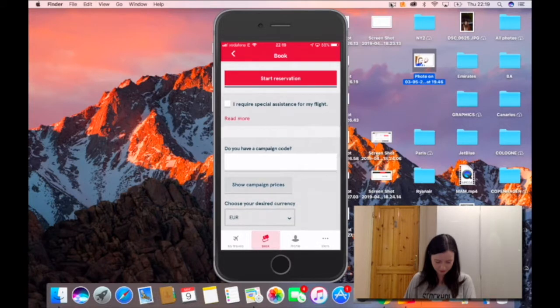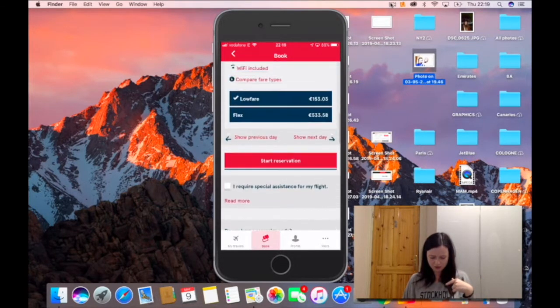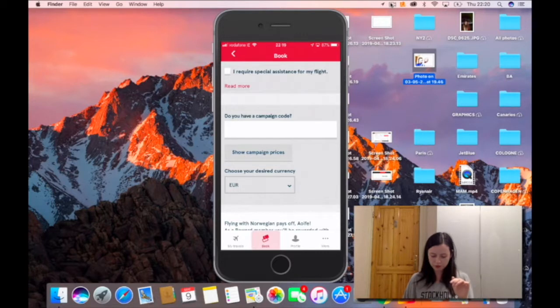Yeah, you kind of have to read through them all, don't you? It's a bit of a lot of information, but weirdly spaced. So it gives you the option to start your reservation, but then also, after that, it asks you, do you require special assistance? So I would imagine that this should be below all of this. The start reservation should be below, like, campaign code, I guess, not really, but maybe they require special assistance on my flight, because you could easily miss that, I think.